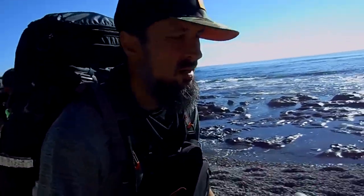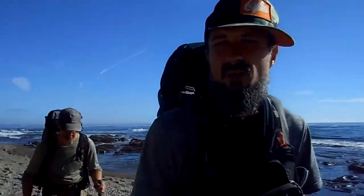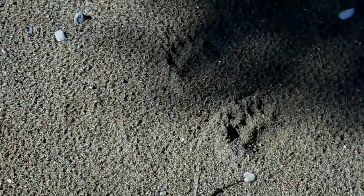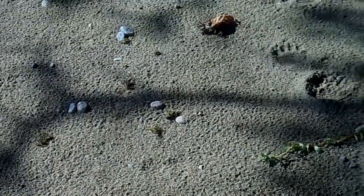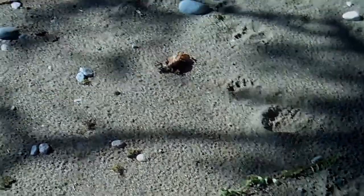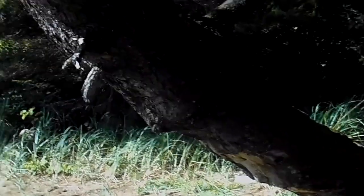Beautiful sunny day. Not too hot. It's just perfect. If you don't know how to read tracks, those would be probably small black bear tracks. First bear tracks we've seen. Very cool. Mark just decided he wanted to have a break under this tree, this leaning tree right here. And lo and behold, he spotted this.